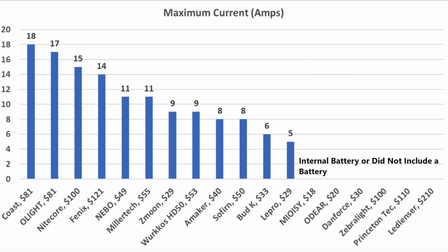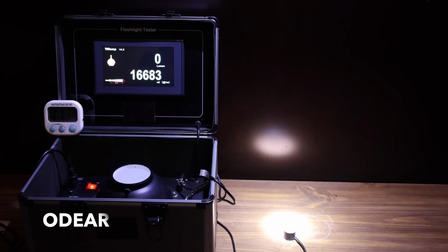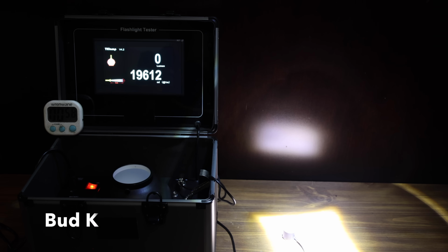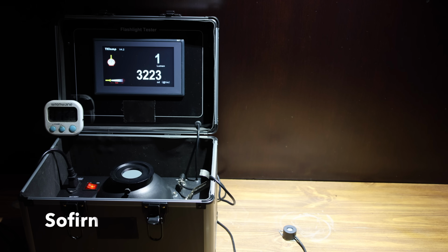And the Coast came out on top with a maximum current of 18 amps. Olight finished in second place at 17 amps and Nitecore 15. We can calculate the light throw using the brightest part of the beam, which will give us our candela measurement. To sell flashlights, marketers claim some really wild throw distances. When they do the math for their calculations, they use 0.25 lux of illumination. That's not very much light.